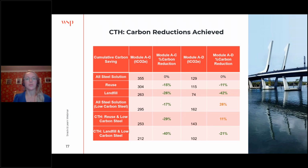Taking into account module A to C, we found that we can achieve up to 40% reduction when combining low carbon steel with glulam cross girders. And when evaluating module A to D, we can achieve 42% carbon reduction when combining the traditional steel with the glulam cross girders. These results differ slightly with that module D component because the lower carbon steel actually has a less significant module D than the traditional steel. So that's where we've got these increases here, which might be a bit confusing.